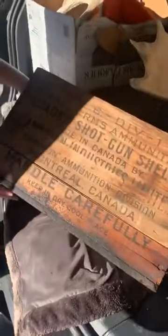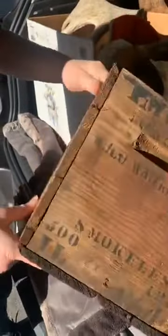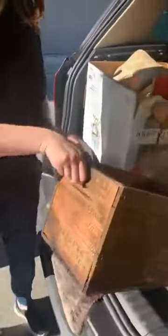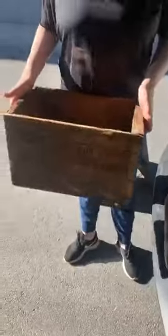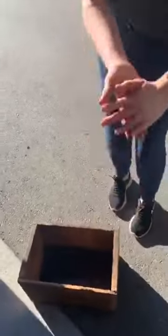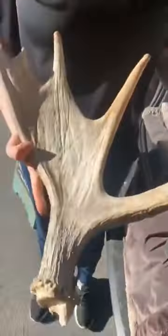It's Montreal, Canada. Nice writing. There's the sides here. Pretty cool writing. I think it says here, the lighting, limited, what is it, Canadian Industries box. Love it. And it has these 2 handles on the side too, which is really nice. I might want to buy that from you. Well, no. Okay, next we got Tiny Antler here.